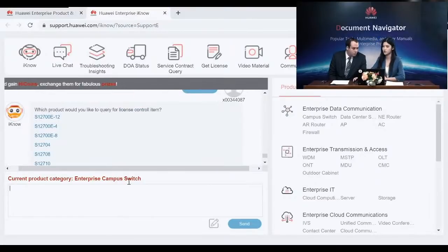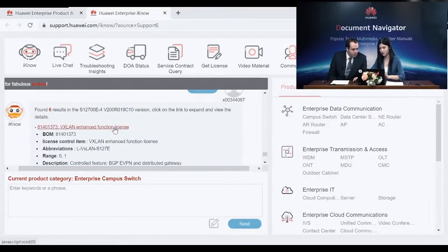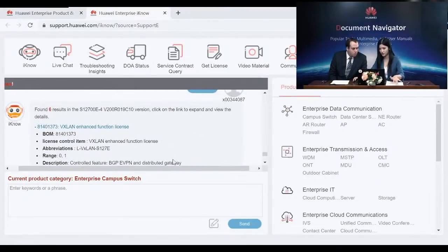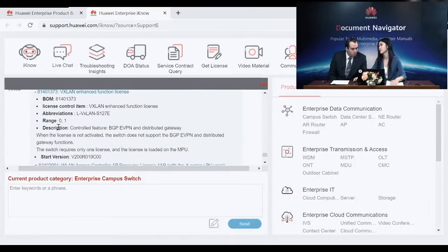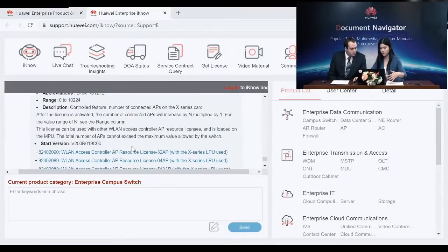So, which products would you like to query for license control items? The second one looks good. So here it offers us a BOM number, the license control items, and a range of information listed here. Great, so we don't have to jump to another web page. Right, everything is just here. You don't have to scroll through long user manuals. Exactly.